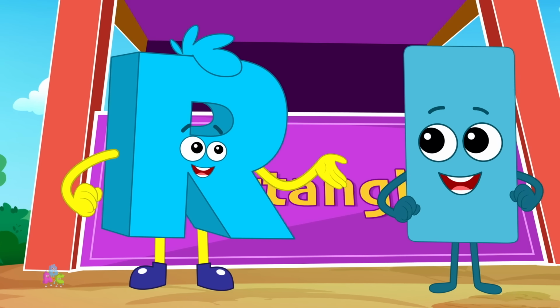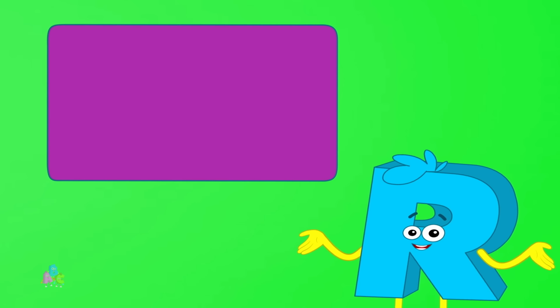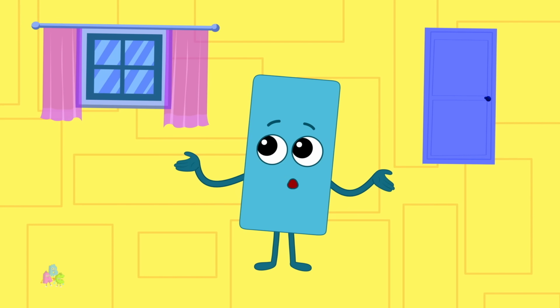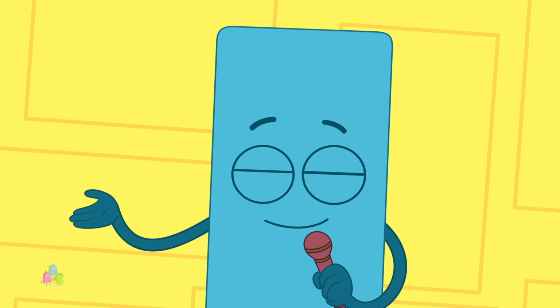My friend Rectangle, tall and straight. Two sides are long and two are great. I'm great for doors and windows too, and I love to sing this song with you.